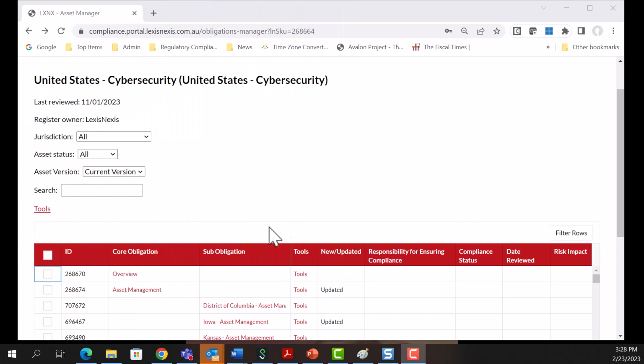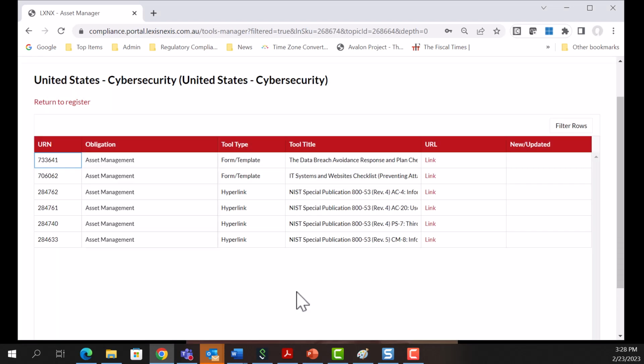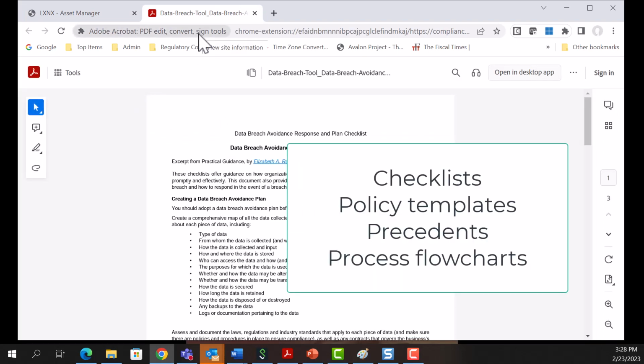The tools are attached to an obligation or sub-obligation record and may be a file or link to an online resource. These resources help the organization in meeting the obligation to which it is affiliated. Some examples of tools include checklists, policy templates, precedents, or process flowcharts.